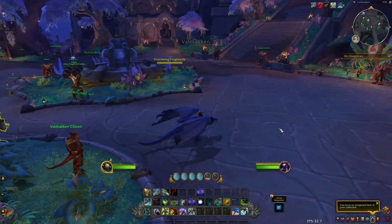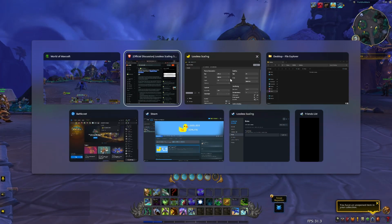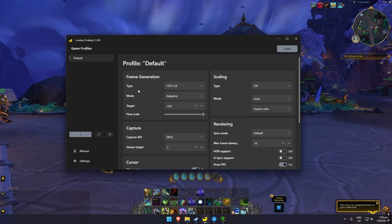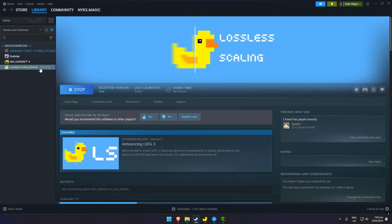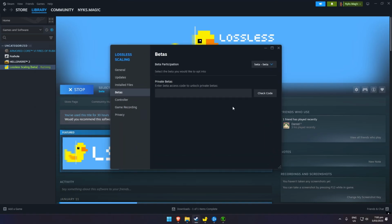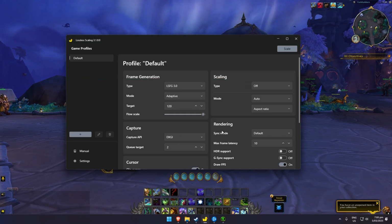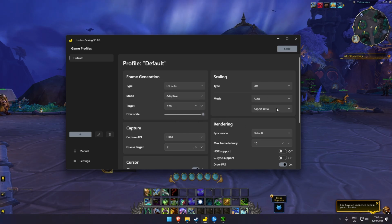If we now go into Lossless Scaling, right there, here is the new interface. Just quickly, the way you get access to the beta is by going to right-click Properties under Betas and just click this, and it will get you access to this beta that's been released. So, just as a quick tutorial, obviously the full version is going to fix all of the little bits and pieces that are missing, but at the moment as it stands, it's really, really good.